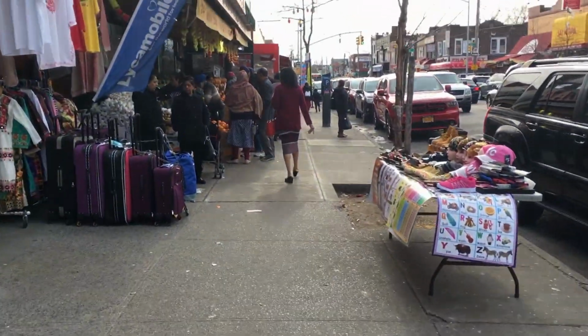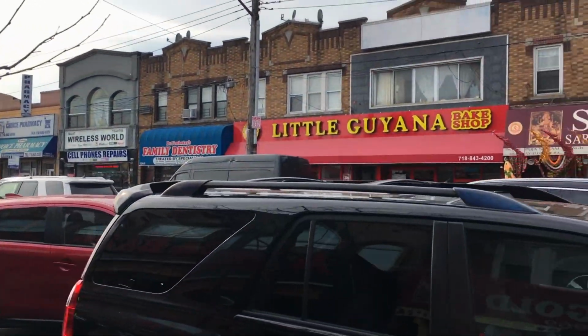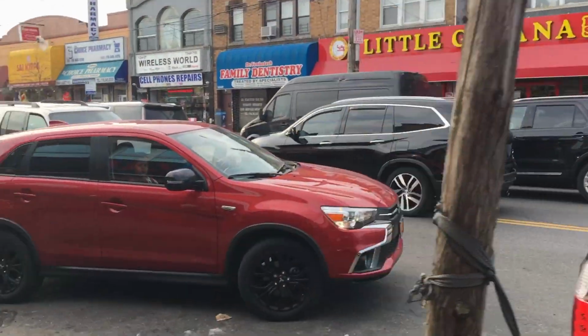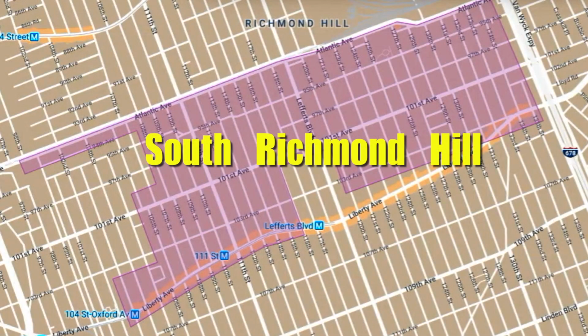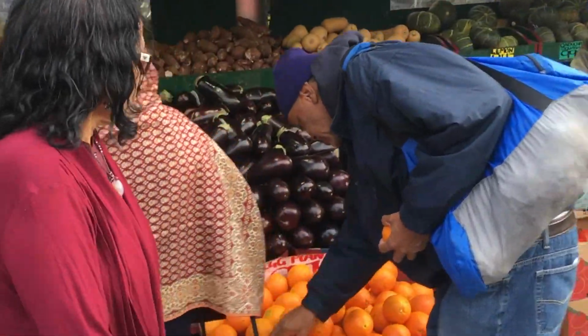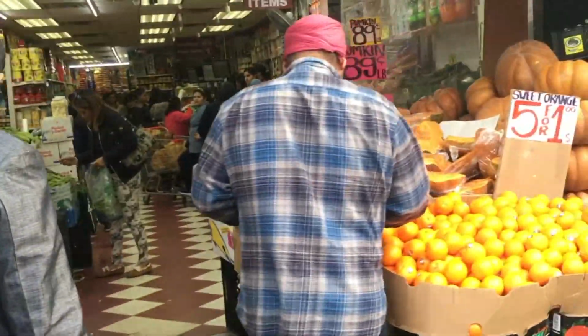Liberty Avenue, the main drag of South Richmond Hill in Queens, also known as Little Guyana. Which, as the name suggests, is home to Guyanese and also Trinidadian immigrants, predominantly of Indo-Caribbean ancestry. Greater Richmond Hill is also sometimes called Little Punjabi, with the largest Sikh community in New York City.